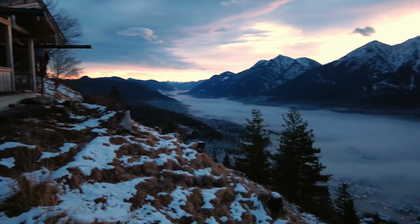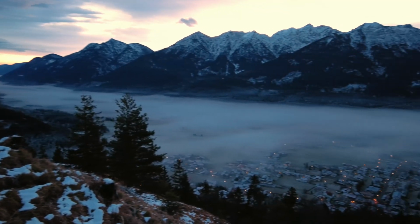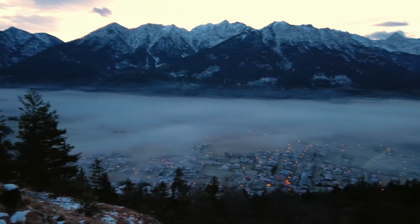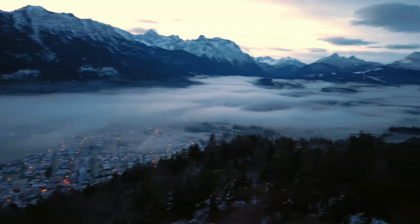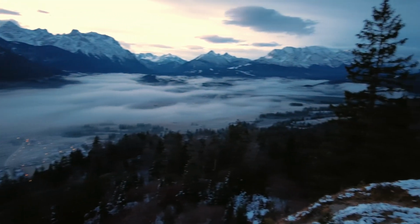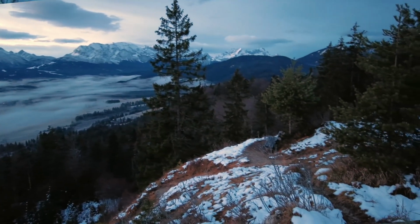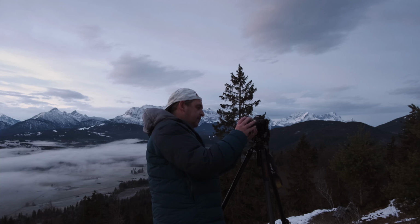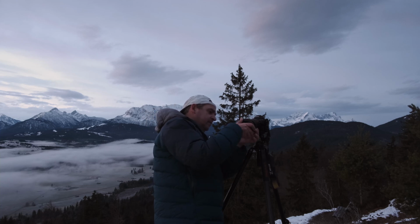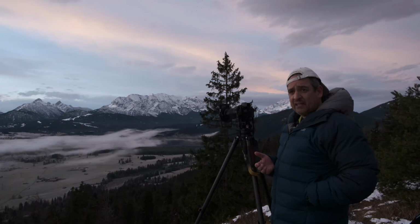And I'm here now, and there's not much to do other than set up the camera as fast as possible. I don't have a foreground here, but I may get a little bit higher later to get the hut as a foreground. I'm taking some photographs of the valley as quickly as possible so that I don't miss the mist, which will disappear as soon as the sun comes out.